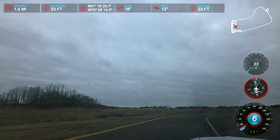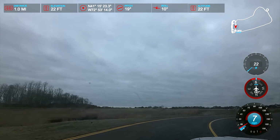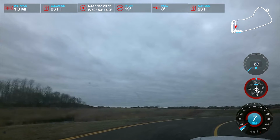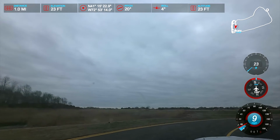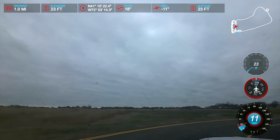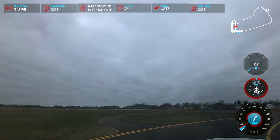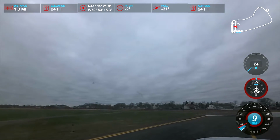Did you practice short field takeoff, soft field takeoff? I did one short field takeoff. Alright, so maybe we can do some today. Okay, we'll taxi back in, then maybe do a short or soft field. I can show you one later. The short field I did was two weeks ago.